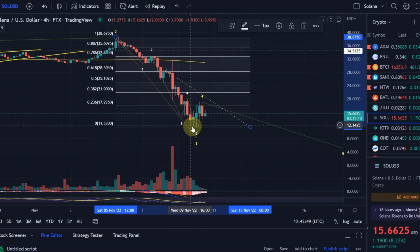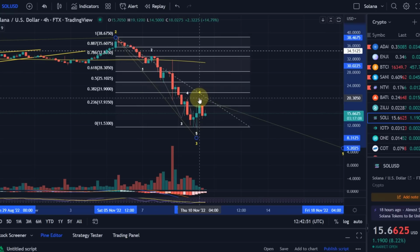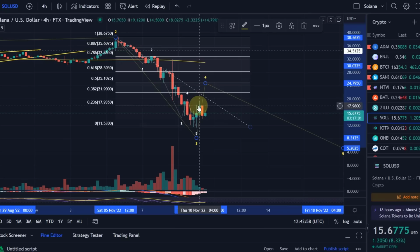So if we draw the Fibonacci retracements, you can see that this wave 4 in yellow could theoretically stretch up all the way to the 50% Fibonacci retracement. We have bounced off the 23.6 now, and on the 4-hour you see a bearish engulfing candle. Now that's not a bullish signal, but a wave 4 can theoretically stretch all the way up to the 50% retracement, $25. For me, it's really only when we see a break above $25 that I think, okay, the bottom seriously could have been in now.